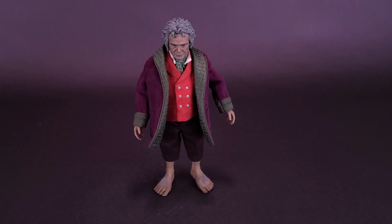Every journey begins with a single step, and the first step we'll make in this review is to first thank the folks over at Asmus Toys, who did provide this sample of Bilbo Baggins from The Lord of the Rings that we could have a look at in this video. They did also one better by providing the Asmus Toys online store exclusive Bilbo that comes with a very rare custom bush base, which is limited to 200 pieces worldwide.